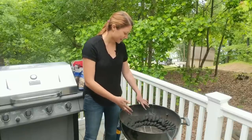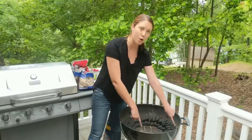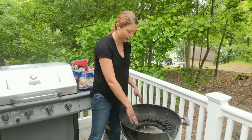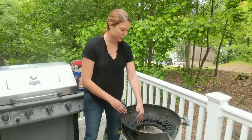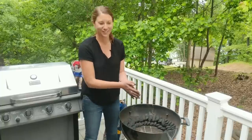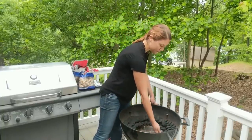Okay, so I've got this snake. A really important thing is you want to keep a gap. So over here, there's no coals. That's very important, because you want to light one side and have it go all the way around. If that was closed, you'd have it go both ways. It wouldn't be a C, it'd be all messed up. So you really want to have this gap. That just gives us space so that you can light one side.